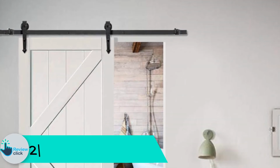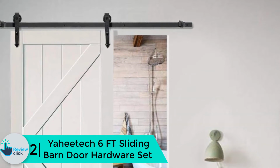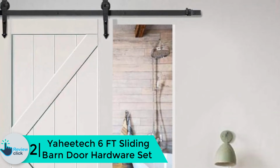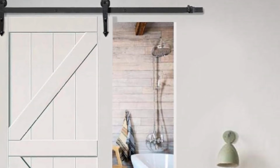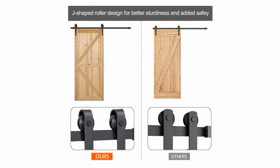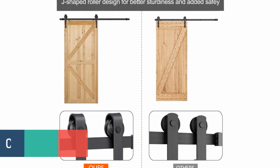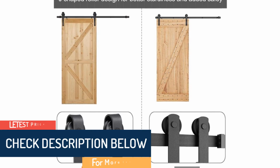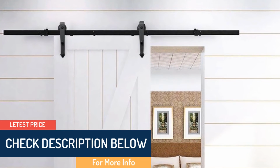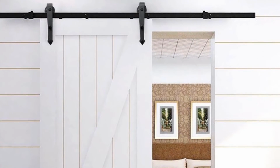At number 2, we have the Yaheetech 6FT Sliding Barn Door Hardware Set. For a wide range of applications, this sliding door hardware from Yaheetech is the best. It is made to match all types of door styles, including American, African and even Japanese modern, concise door styles. It is used not only as door hardware but also as a new house decoration tool. The door stoppers that come with it prevent excessive sliding, thus good for all ages.